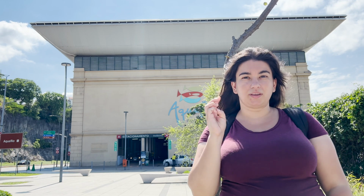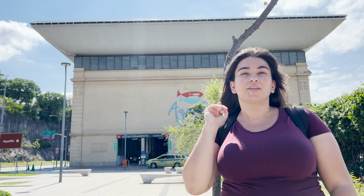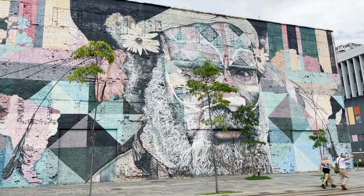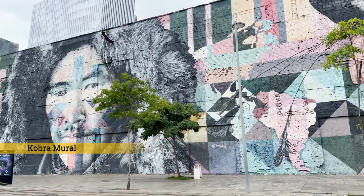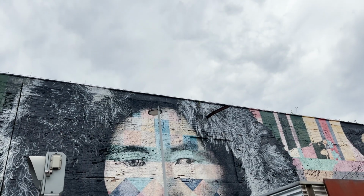Now I'm gonna take you to our third stop, which is the Cobra mural. It's just over there, really close to here. So let's walk over there and check it out. So we just arrived at our third spot now, the Cobra mural. Cobra is a Brazilian artist and he has buildings and murals like this all over the world, like Russia, the US, Greece, Poland, Italy, and the UK, and other countries.